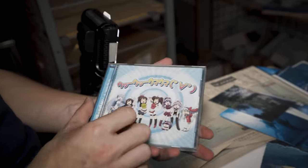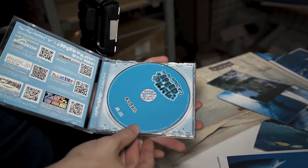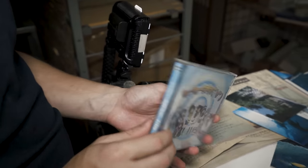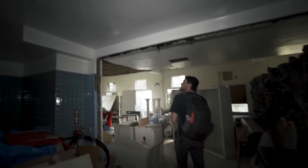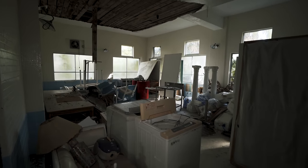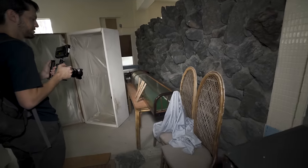Let's listen to this. Is the CD still in there? Yeah. What year is it from? 2008. Are there baths in here? A lizard up there. Just storage. Got a rock wall between. A sushi bar thing. Yeah.